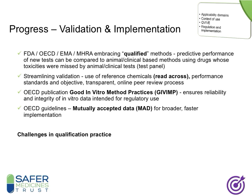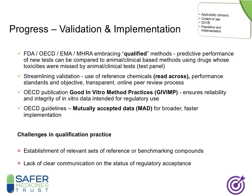So there are still challenges. Talking to this point about using existing drugs that have failed, there is a concern around which reference or benchmarking drugs should be used. And also, the pharma companies have said that they need clear communication around regulatory acceptance.